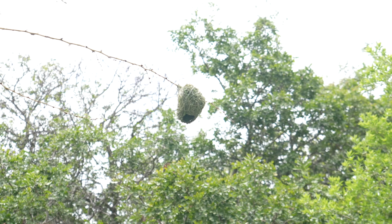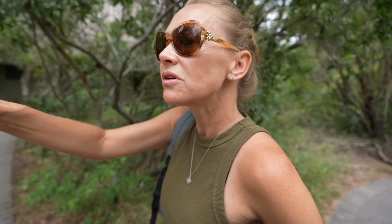The sun's coming out. Put my shades on, no doubt. So these beautiful walking paths are fun to go jogging in the morning, but there's no time because you got to start your safari so early.